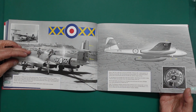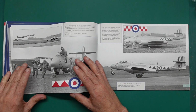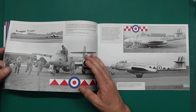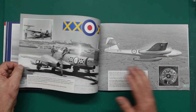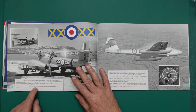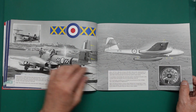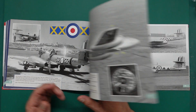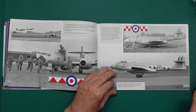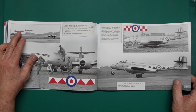More beautiful images. That's in Malta. Interesting to note there, I've just spotted this. I didn't spot it when I looked through before. That cage over the front of the engine there. Engine intake guard. It's not going to stop anything very small going through, is it? I see some there just taking off.